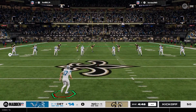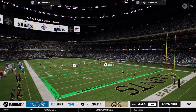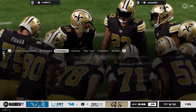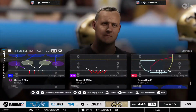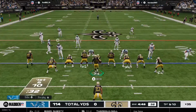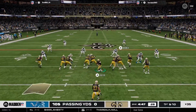After the roughing penalty on the PAT, they'll kick off from 15 yards further upfield. And that is over the back line of the end zone. It's a touchback, and they'll bring this out to the 30. So good starting field position for them here as they come up 1st and 10 at their 35-yard line.